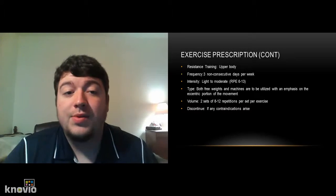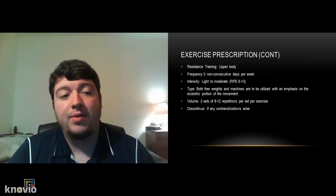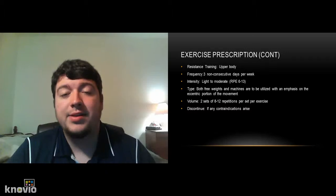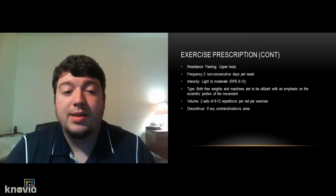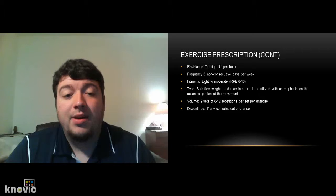More exercise prescription, resistance training. For the upper body specifically, since the lower body will be getting lots of work from the stationary bike as we increase the resistance on it, as well as the VO2 max. So for the upper body, 3 non-consecutive days per week as well, light to moderate with an RPE of 6 to 13, depending on how he feels that day.